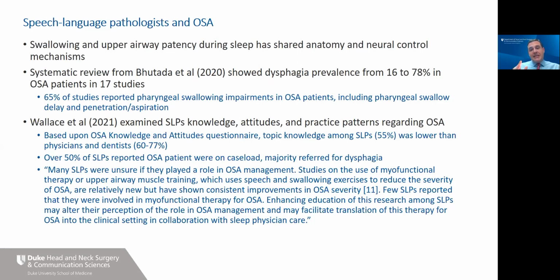So few SLPs in this study reported providing this sort of treatment, but as the authors note, enhancing education among SLPs may alter their perception of their role in OSA management and may facilitate translation of this therapy for OSA into the clinical setting in collaboration with the sleep physician team.